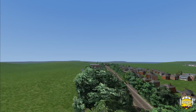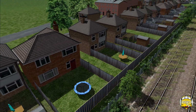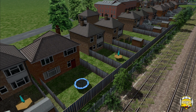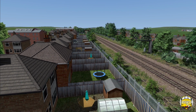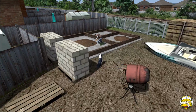I suppose a good example of how to show what I'm on about here is this first row of houses. As you can see, we've gone through all this in previous episodes, but it's time to have a little refresher on that and my philosophy on doing it. So this first row, we've got detailed gardens. Got this dude here digging, he's got his dog with him, look.